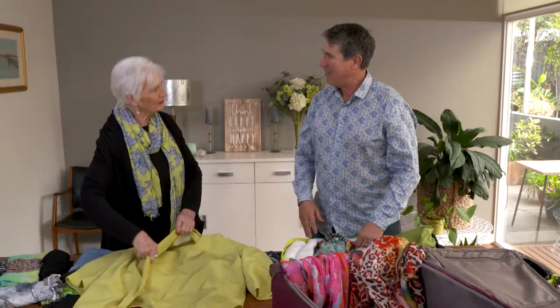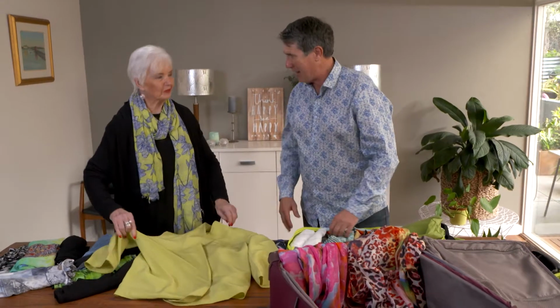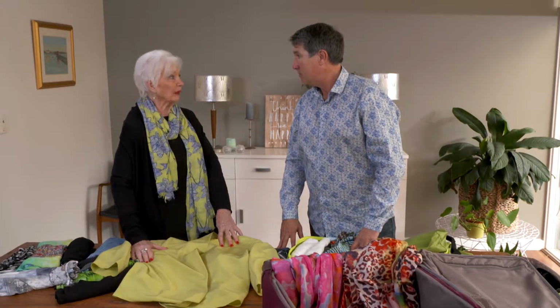One thing we tend to do when we go travelling is pack too many clothes and not pack our bags efficiently. Elva, where do we start when it comes to packing? Well, we start by not packing too much. So learning how to mix and match and layering our clothes is really important.